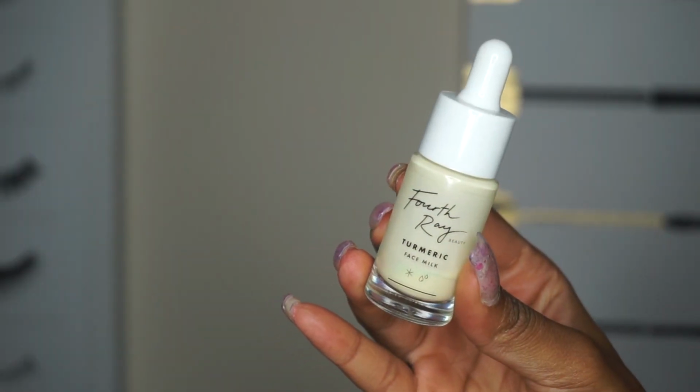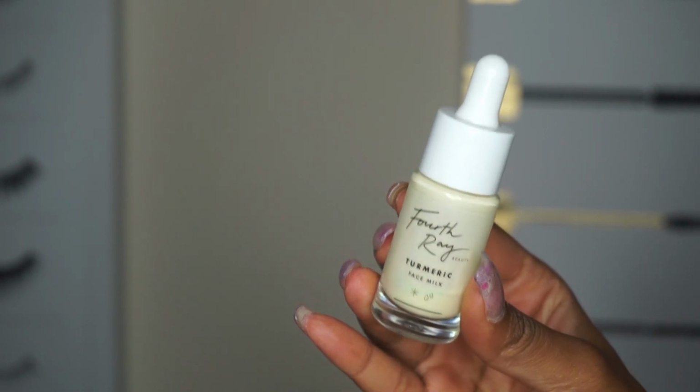The other one I use is a turmeric face milk. This one definitely is one I need to repurchase again. This one I really like for no makeup days. It gives my skin a little subtle glow, and I have been loving these two.